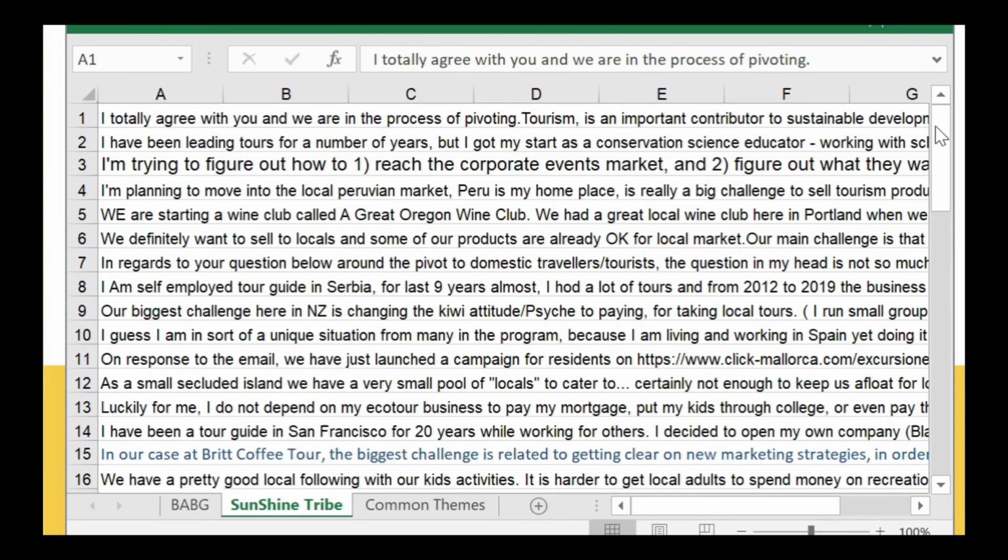This is a workbook, an Excel spreadsheet that we created just recently to collate all the data we received back from a survey we sent out. And it was all about serving the local market. You probably received it yourself. The challenges, the frustrations that would come from pivoting to serve the local market where you've traditionally served the international market. So the survey was really short.